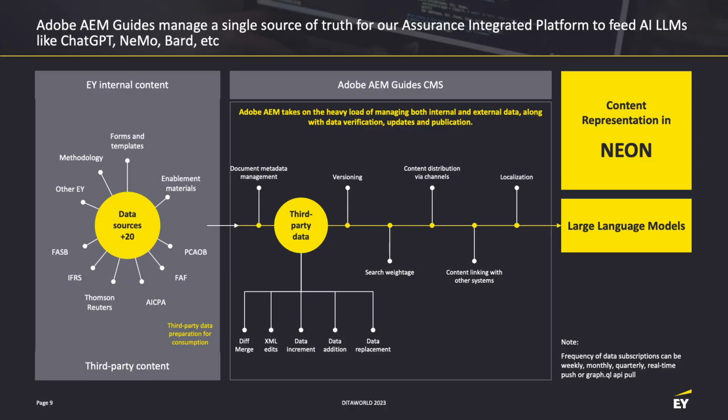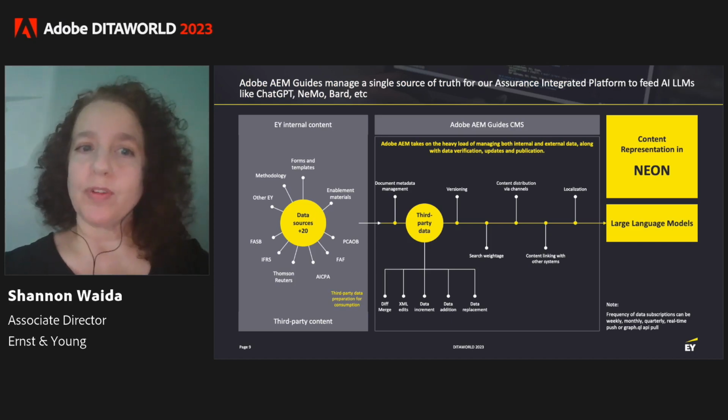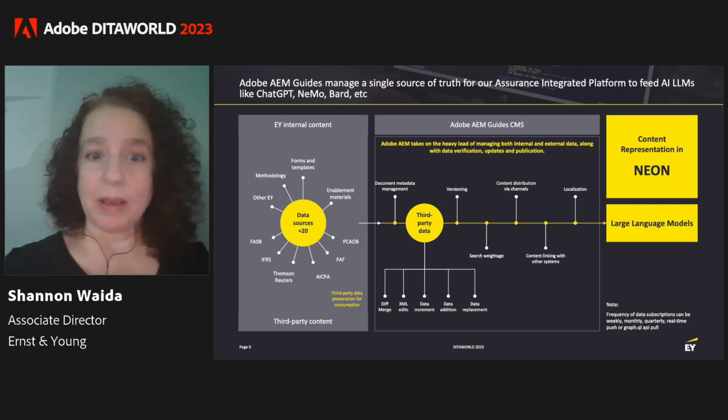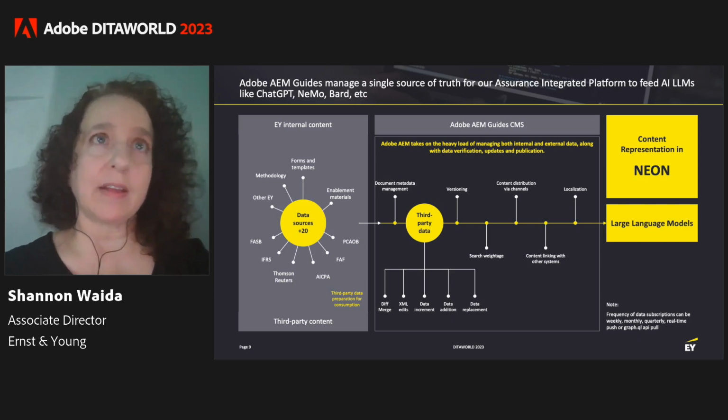The data sources for Atlas content are varied and numerous. There's over 20 that we have today. Some of them are internal sources, such as EY GAM, which is our methodology, forms and templates, enablement materials. And then there's other EY guidance, such as accounting and financial reporting content, EY interpretation and thought leadership related to US GAAP and international GAAP, and other service line content. From an external perspective, we have a number of third-party content included in our Atlas suite, including FASB, IFRS, Thomson Reuters, AICPA, PCAOB, to name some of the big ones. But beyond those, we have a number of other global and local external content stored in Atlas today.